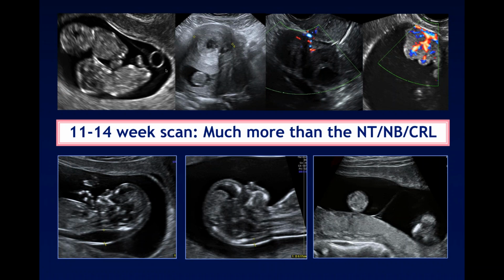If you have a twin gestation and it's a monochorionic twin gestation, in this case you have the diamniotic, you can see the membrane separating them. If you look at the nuchal translucency, you can see it's discordant between these two fetuses, and this can be a predictor of twin-to-twin transfusion syndrome.